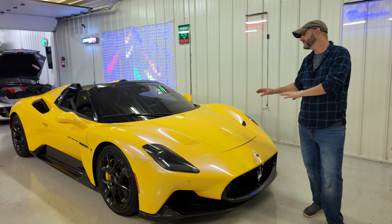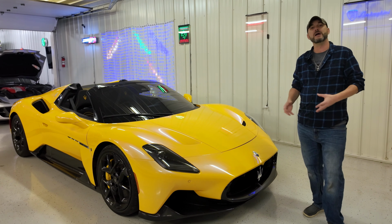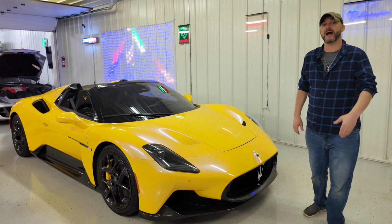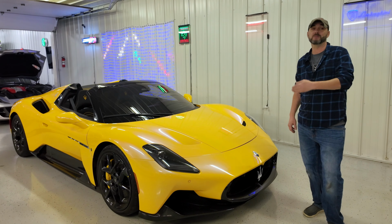Also, something I want to mention is when you pop the frunk or the hood here, it's all in that nice forged carbon, very lightweight. Something you should absolutely look at if you're going to get yourself an MC20.